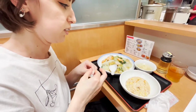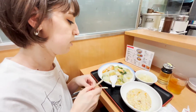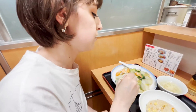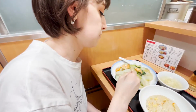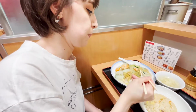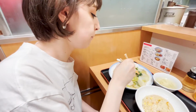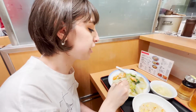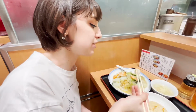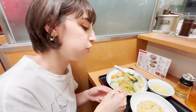Chopsticks are important. So I'm gonna try the seafood yakisoba first with some noodles. Oh, not many noodles because they're messy. The noodles are a little chewy, a little crispy, but not crunchy, which is good. And the scallop is nice and soft, not overcooked at all.